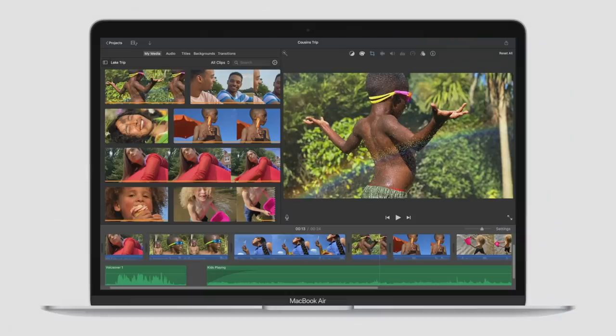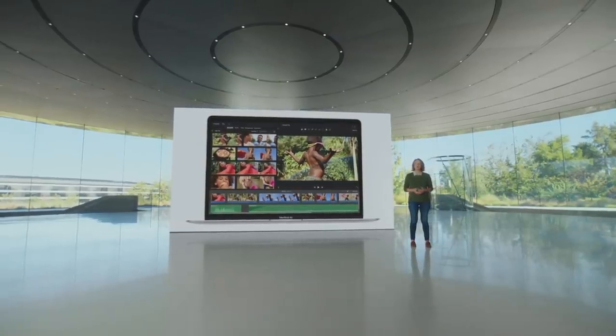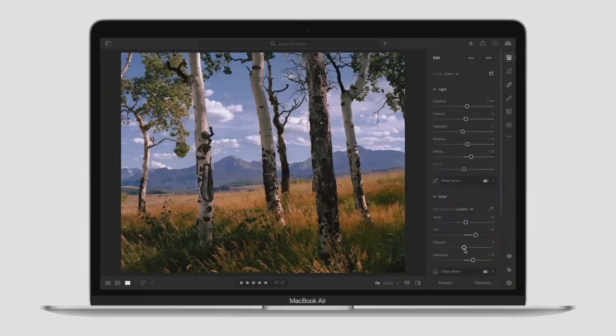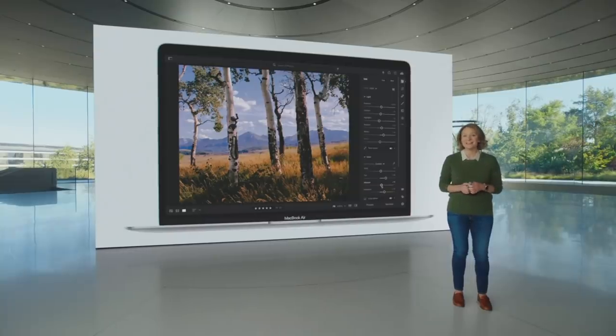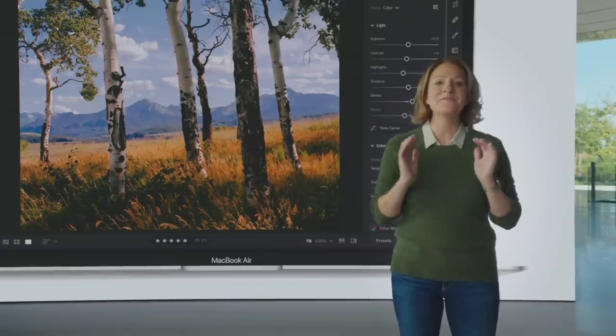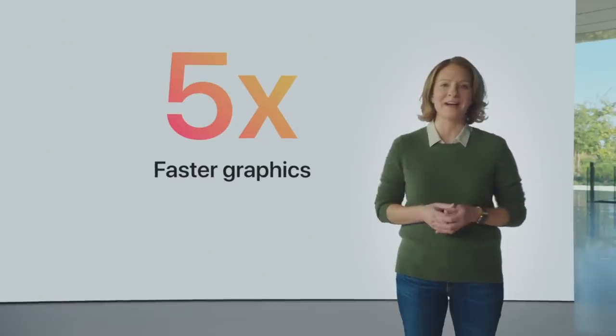So if you're editing family photos or exporting a video for the web with iMovie, the new Air blazes right through it. Or if you're working in Lightroom, you can manage huge raw libraries at unheard-of speeds, turning your Air into a mobile photo studio. And with the world's fastest integrated graphics that feature up to 8 cores, Air delivers up to 5 times faster graphics performance. That's the biggest leap ever for MacBook Air.